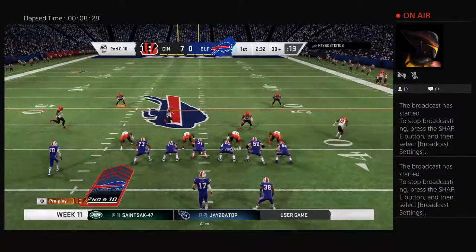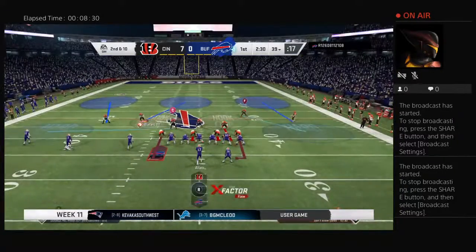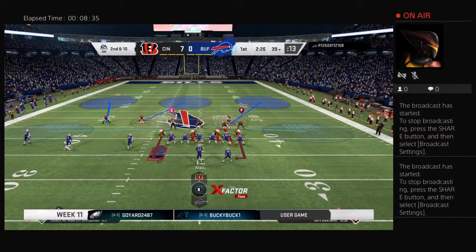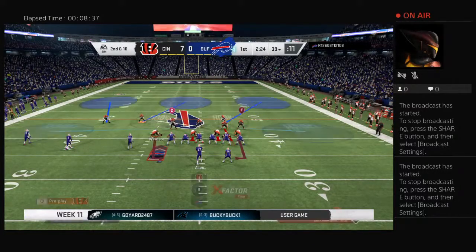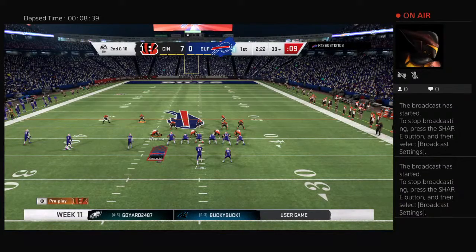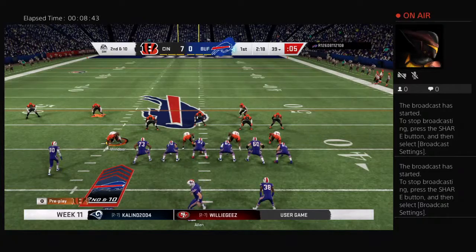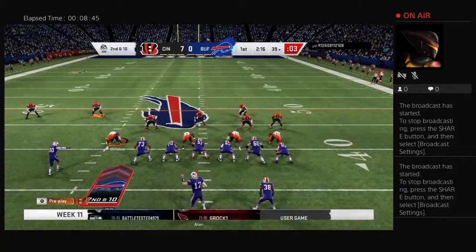You can't block me. Big Ed, Big Ed. Alert! Safe. 61, matchbox lights. Half.